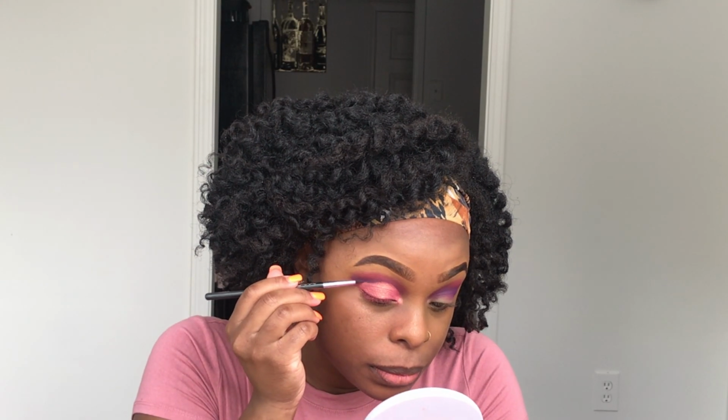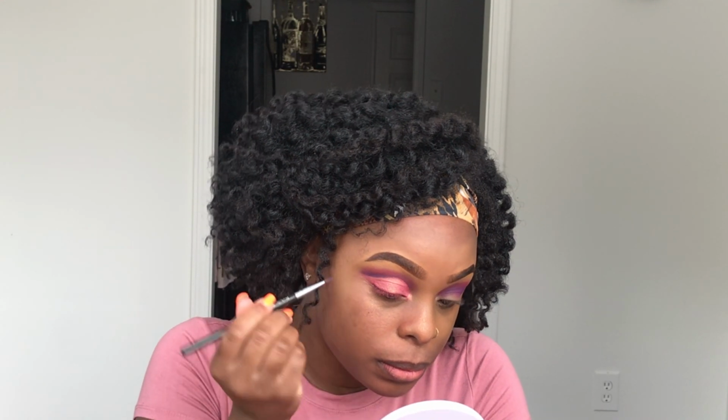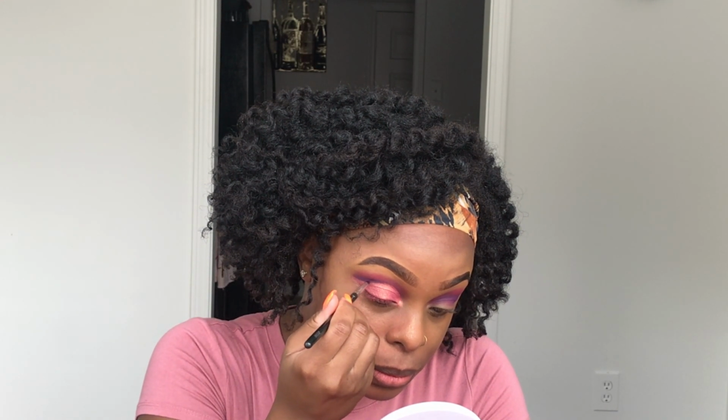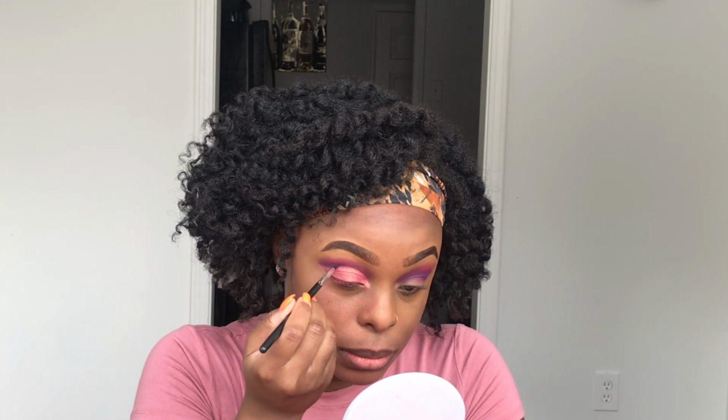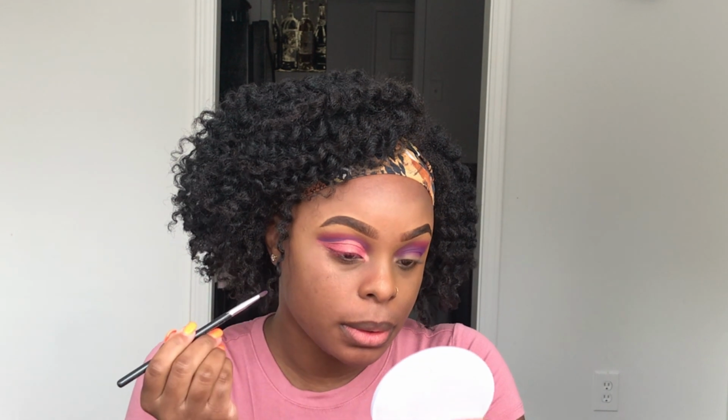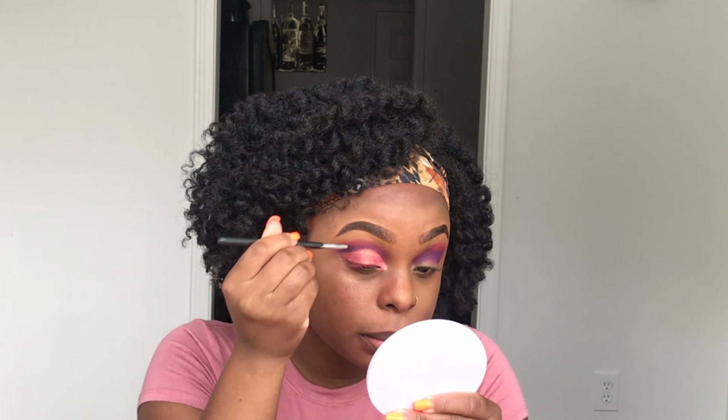So now I'm gonna go in and sharpen up my crease with that purple color. This is a MAC 209 brush that I'm using. It's very fine and it's perfect for going back in to really give your crease that sharp look.